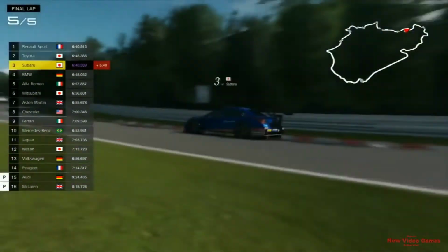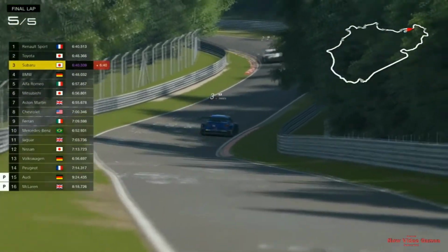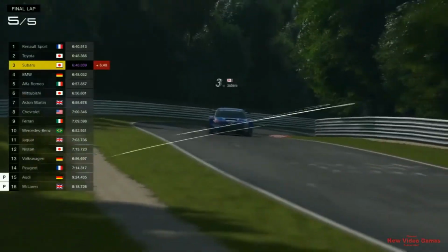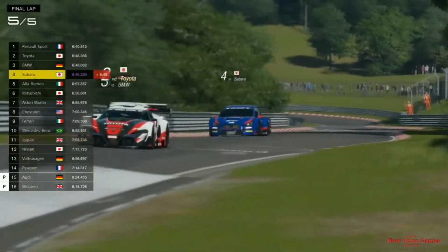Oh, devastating, that was really, for the BMW driver. Unfortunate. That was really unfortunate. That was a great battle shaping up. I really hate to see that. The stewards will probably want to take a look. We've got some guys from Polyphony and PlayStation watching.